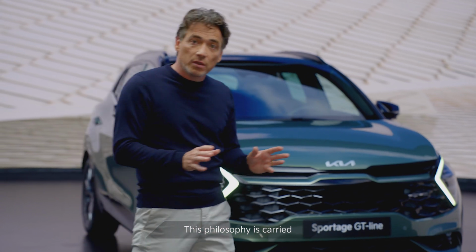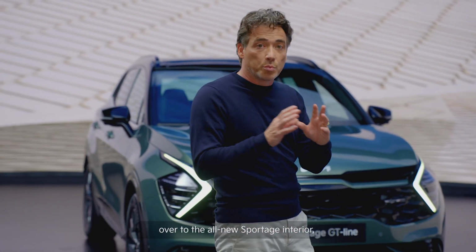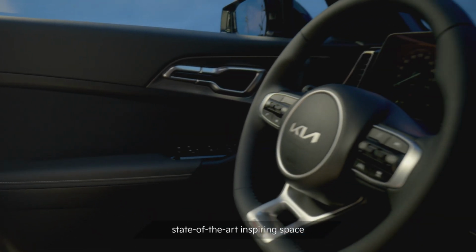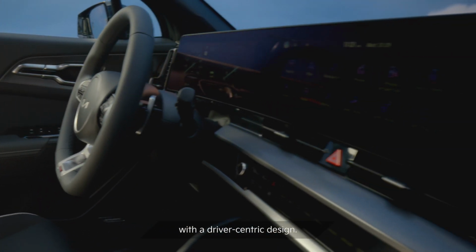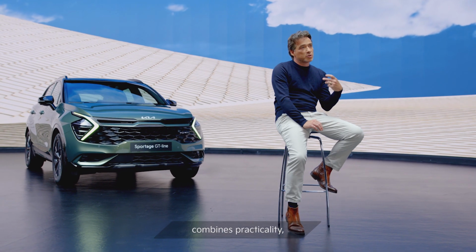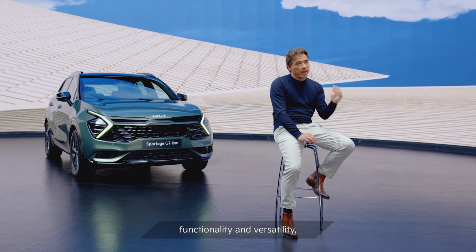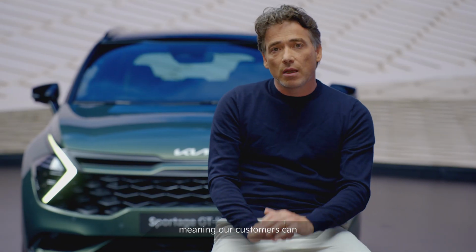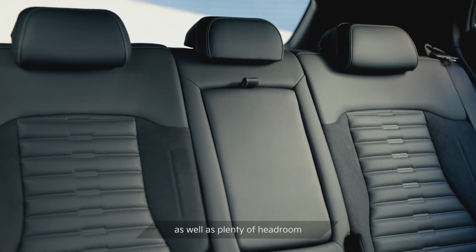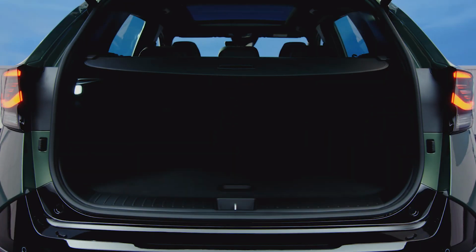This philosophy is carried over to the all-new Sportage interior, which features a state-of-the-art, inspiring space with a driver-centric design. An intelligent use of space combines practicality, functionality, and versatility, meaning our customers can expect class-leading legroom as well as plenty of headroom and luggage capacity.